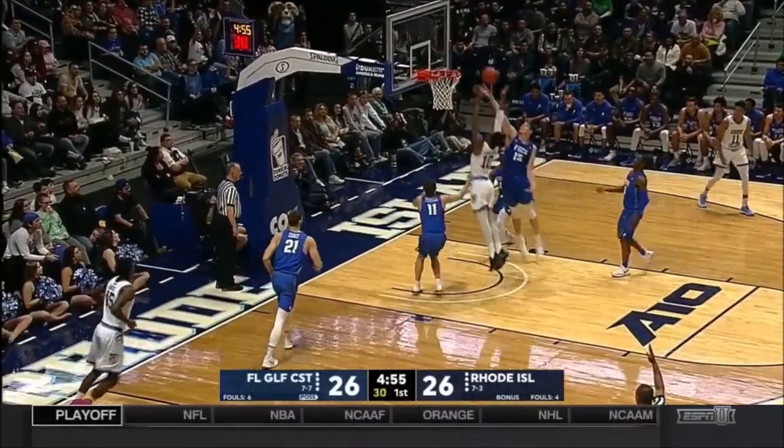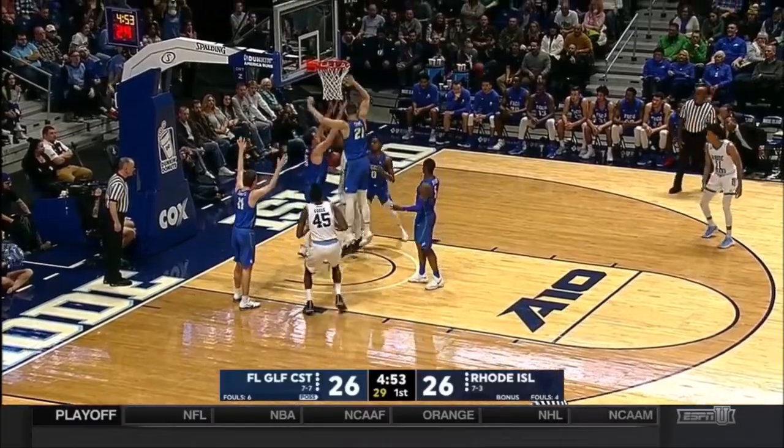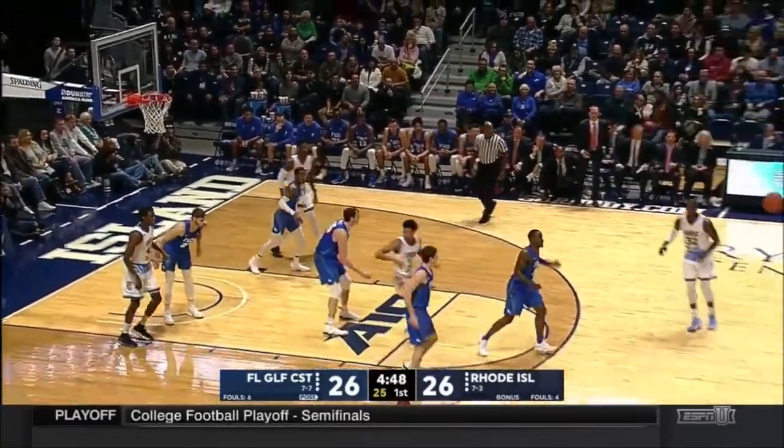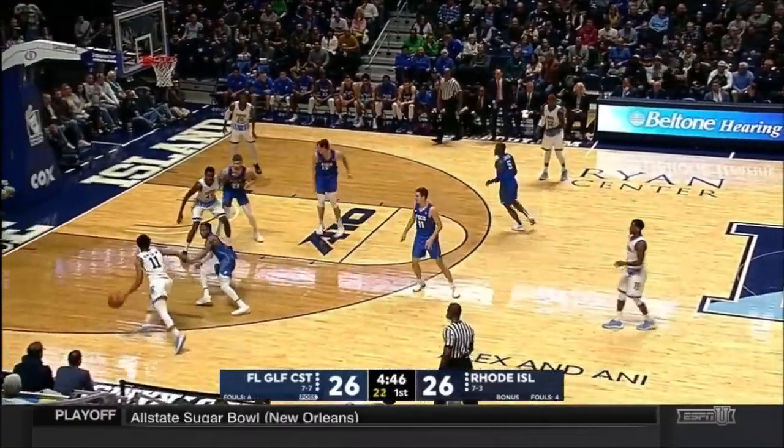Corner three, Kelly, that will not go, but there is Langevin. Doyle gets a hand on it. Doughton, free throw line, and they'll reset, will the Rams.